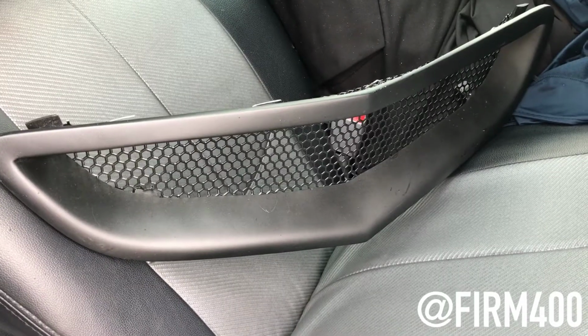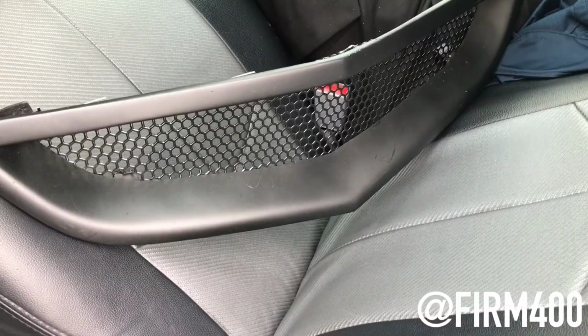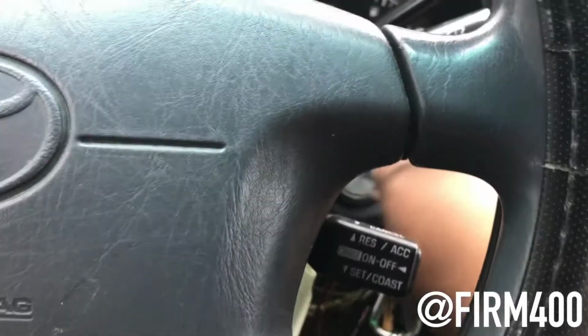Good morning, it's Thursday, and a customer just hit me up on OfferUp regarding this Acura CL grill. It's for the 2001-2003 Acura CL, and I'm finally getting rid of it. So I'm gonna meet up with the customer soon and sell it to him.